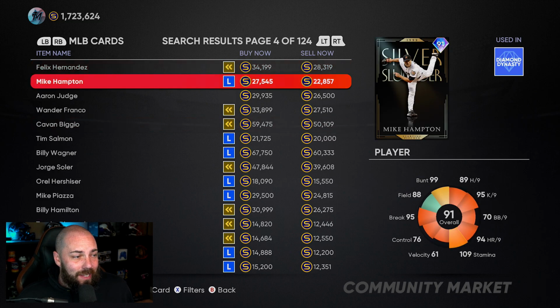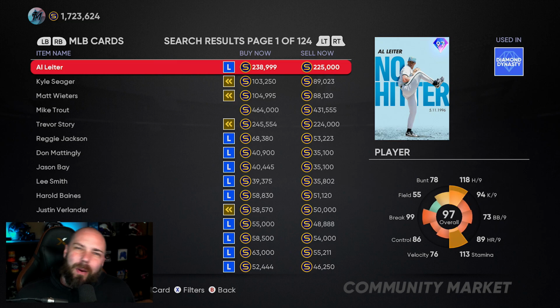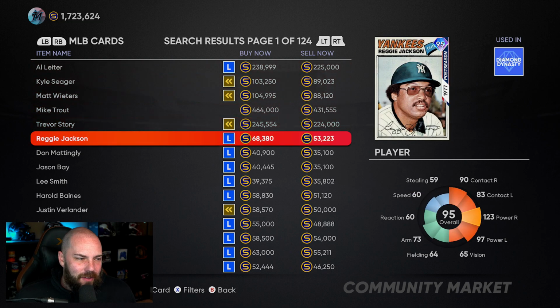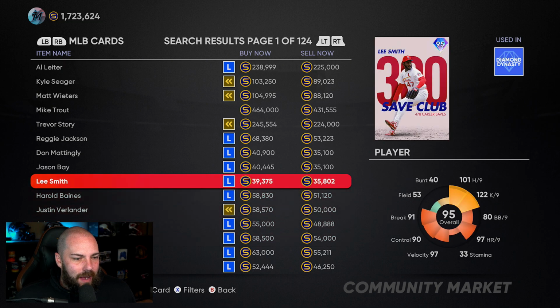Piazza, who's been out since day one, you could still sell them for 30K. But you can buy these cards for 35, 35-1, 35-1, and 35-8. Right there. I'm just saying. We'll see. But that's where my head is at.